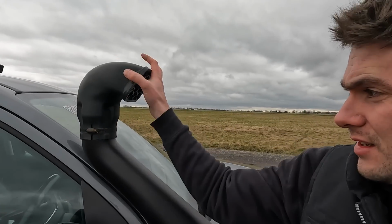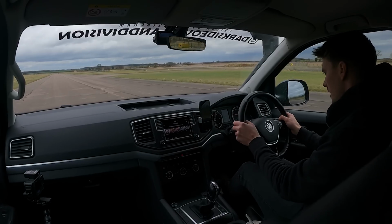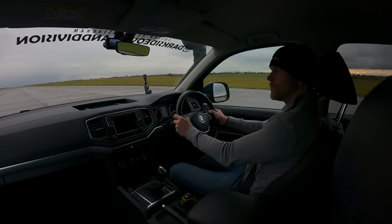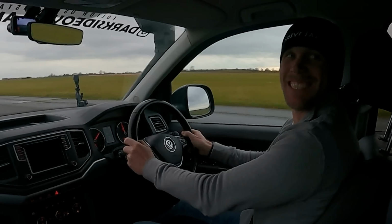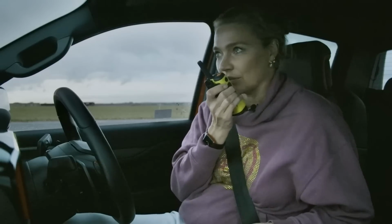I'm going to put it in drag mode. I don't really want to talk about the Amarok, do you? No, I'm just ignoring everything that's happening on my right.